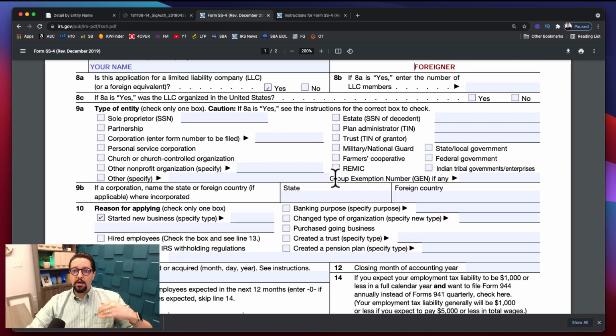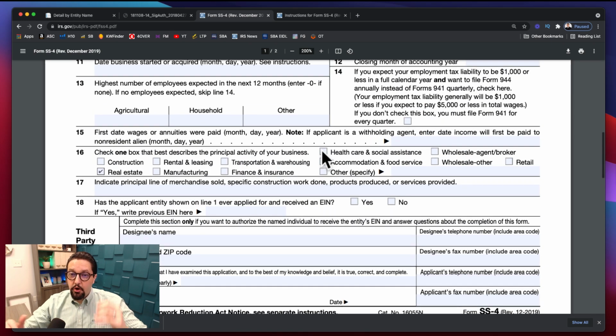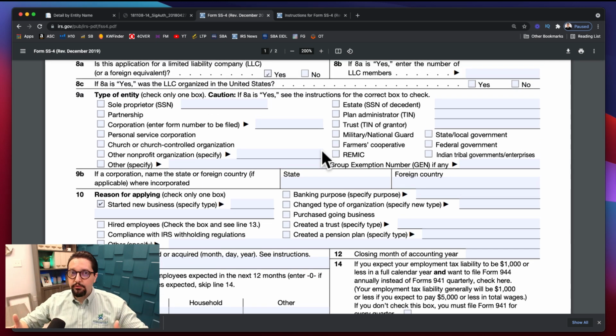So depending on the number of owners, depending on how you want your LLC to pay taxes, depending on the industry that your LLC is going to work, either real estate, construction, services. So depending on your specific case, that will depend how you fill out the rest of this form. And there's so many variables that realistically, we will need to do a video that is maybe 3 hours long to discuss every little case.